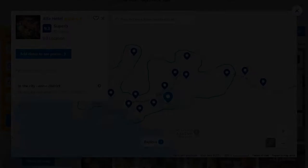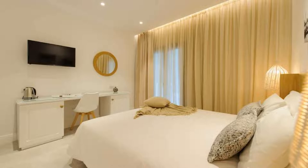Number 8. It's a 4-star hotel. The location of this hotel is fine and guests love walking around the neighborhood. Check-in time is 1 p.m. and check-out time is 12 p.m. Guests are required to show a photo ID and credit card at check-in. Pets are not allowed in this hotel.